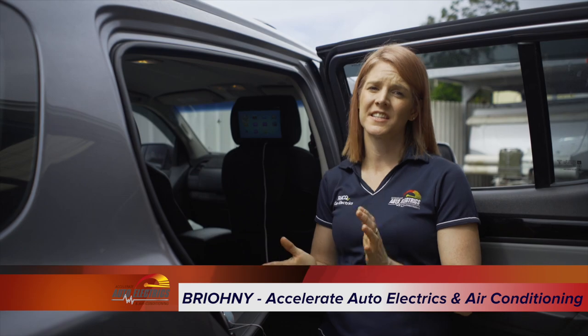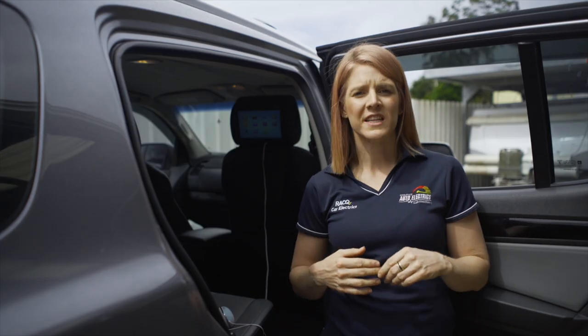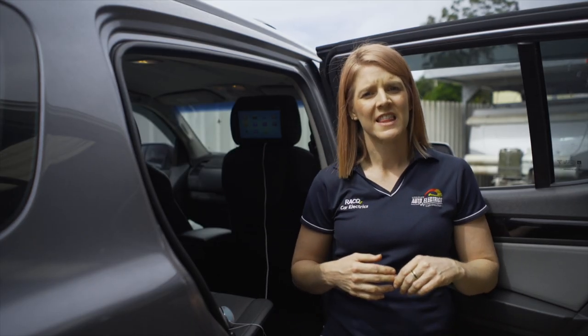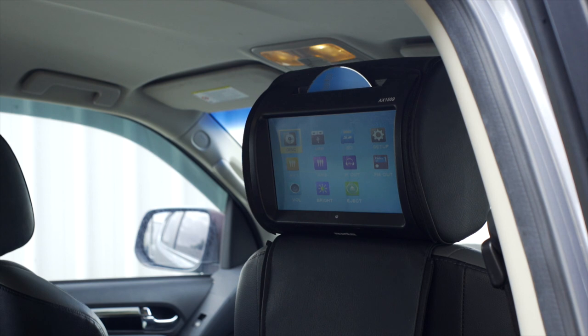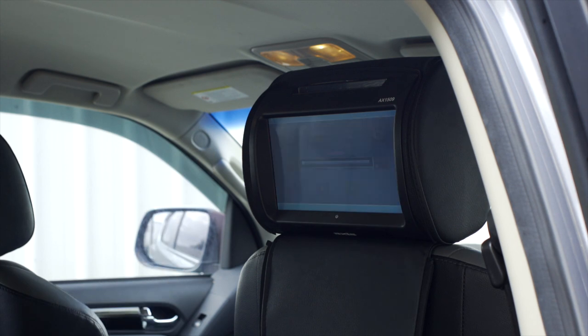This is the Axis Twin Headrest Entertainment Package, or as we like to call them, the Backseat Peacekeeper. With built-in 9-inch LCD screens, these headrests come with a DVD player and preloaded games. They also come with a USB and SD input, which can play MP4 files.